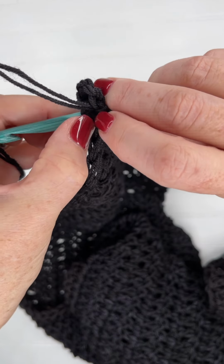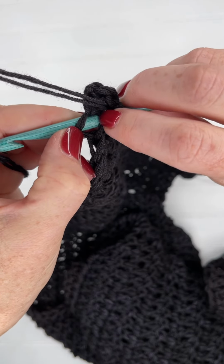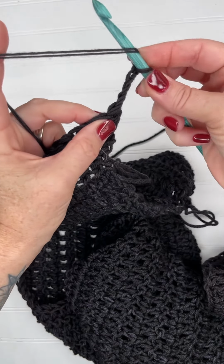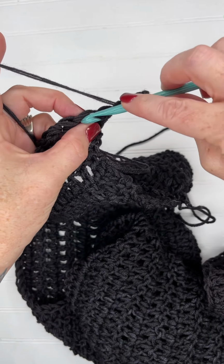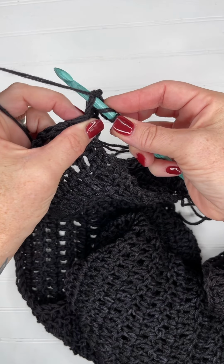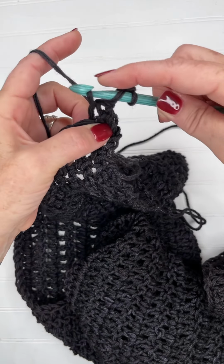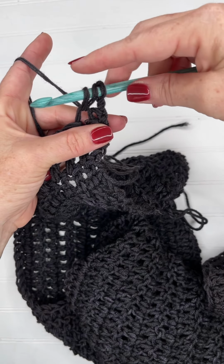So you can see, if I put it on my aqua hook, there are 2 loops. All right, so we're going to yarn over, insert under the stitch, and pull a loop through. And that gets you established to your next place.